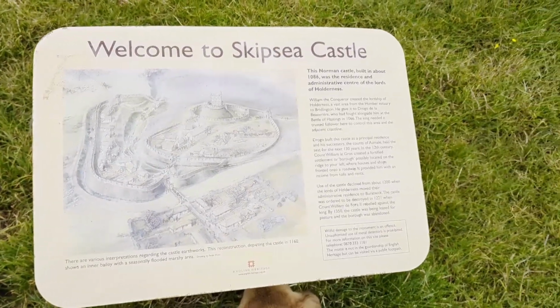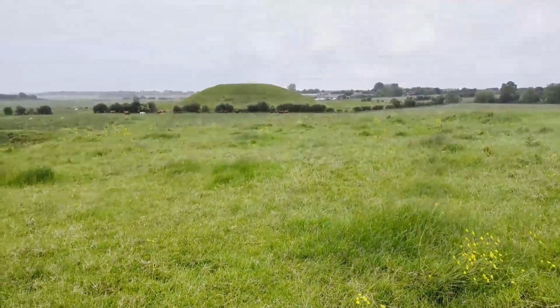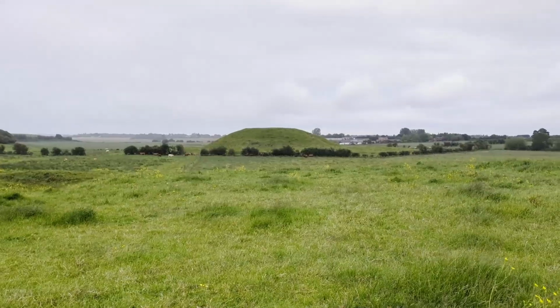So welcome to Skipsea Castle. This is going to be exciting, isn't it? Back in the car. Sorry. What's the point in that? Like, oh, let's advertise a castle. Nothing there, just a mound of earth. I mean, should I have walked on further, see if there's anything? Probably not, because if you can advertise a castle, if there's nothing there, why don't advertise it? Silly. Let's go look around Skipsea town.